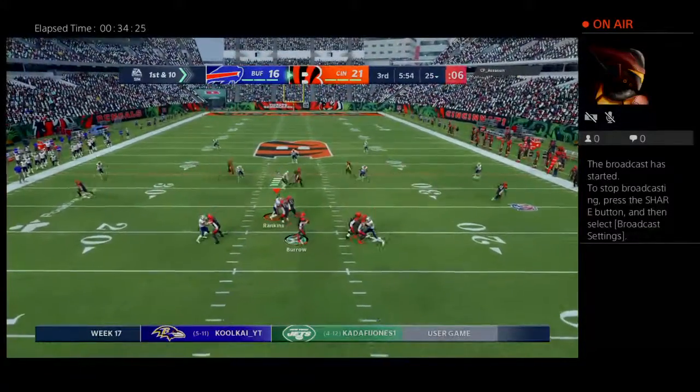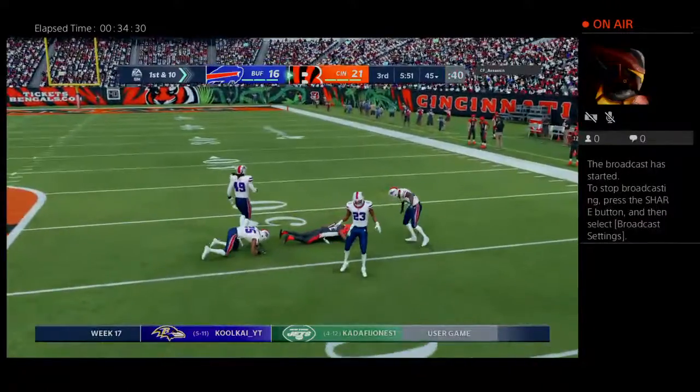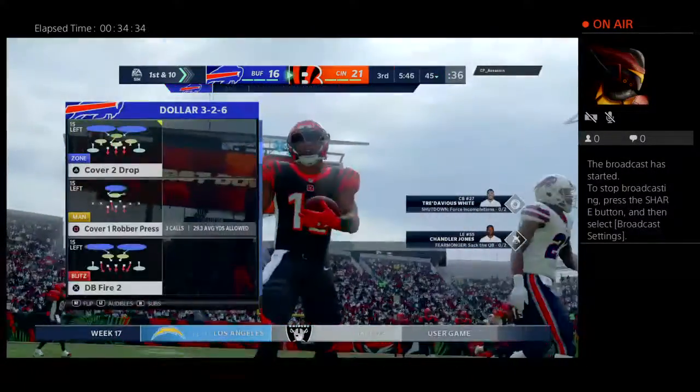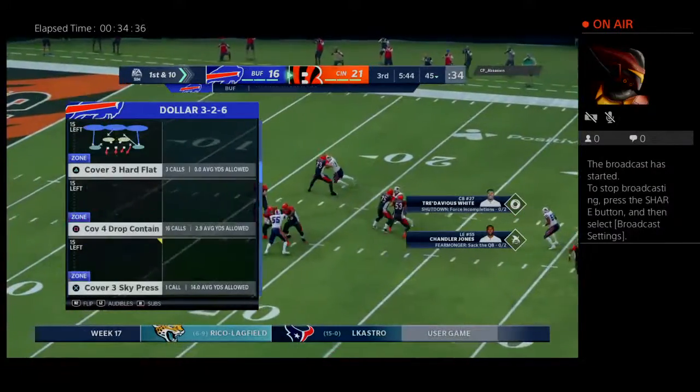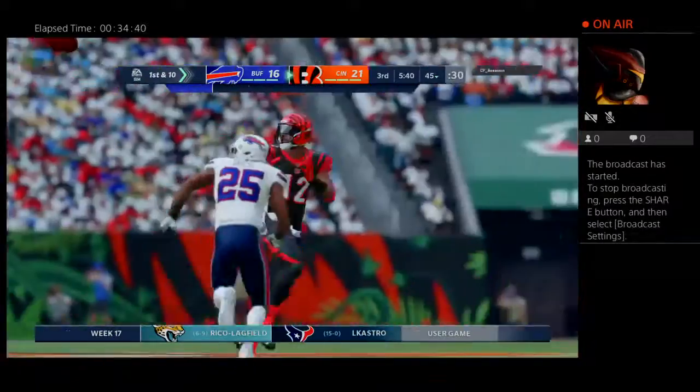Out of the gun, it's Burrow. Throwing right, and that's complete. And they'll get it all the way up about 5 yards shy of midfield. An ideal beginning of the drive there as they'll get 20 and a first down.